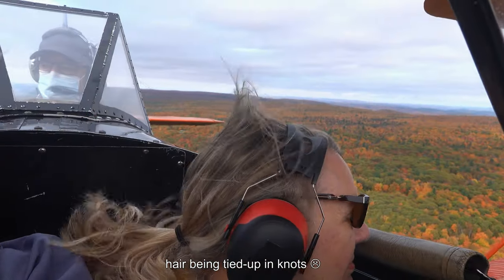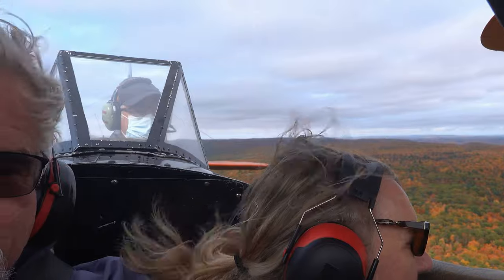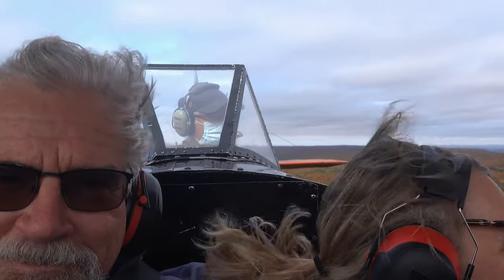Flying in the open air cockpit was great fun on a warm autumn day, but we soon learned that without wearing a hat, the airstream whipping through our hair tied it up in knots, knots that were many and painful to remove.